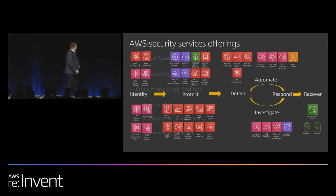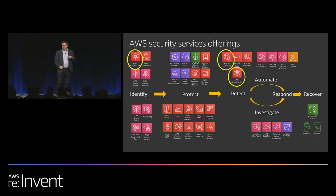So while today we're going to talk mostly only about Security Hub and GuardDuty, I do want to point out that these are only two of many of the services that touch on security in AWS. And one of the ways that we like to present these or visualize them is in the context of the NIST framework, which is looking at identifying threats, protecting against threats, detecting, and then automating and recovering from an event that's happened.